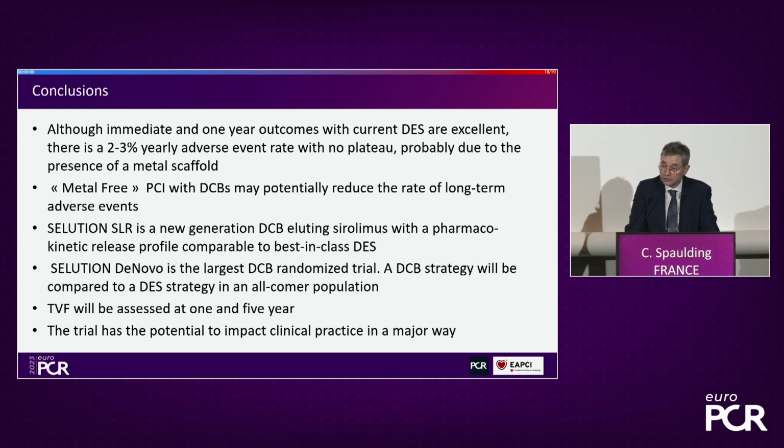The SELUTION SLR is a new generation DCB eluting sirolimus with a pharmacokinetic release profile comparable to the best-in-class DES. SELUTION DeNovo is the largest DCB randomized trial up to date, and a DCB strategy will be compared to a DES strategy in an all-comer population, and TVF will be assessed at 1 and 5 years. And this trial has the potential to impact clinical practice in a major way. Thank you for your attention.